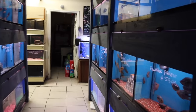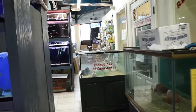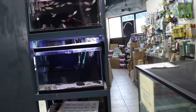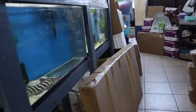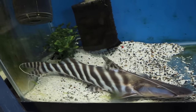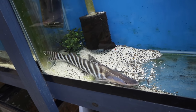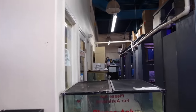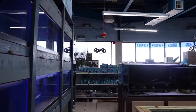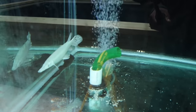Check this out, guys. I know there's something I want to show you, right around this corner over here. Tigrinus catfish. Oh yeah, dude, real quick, this abba knife fish, a baby one, right over here in this aquarium, with another platinum guard.